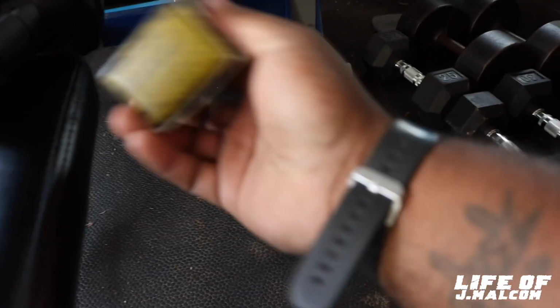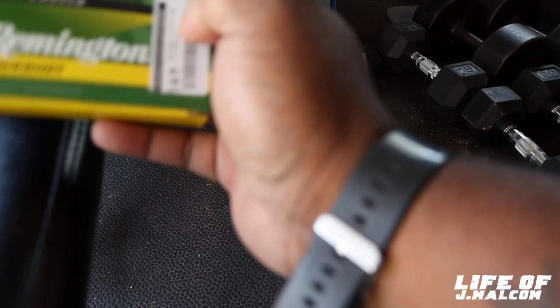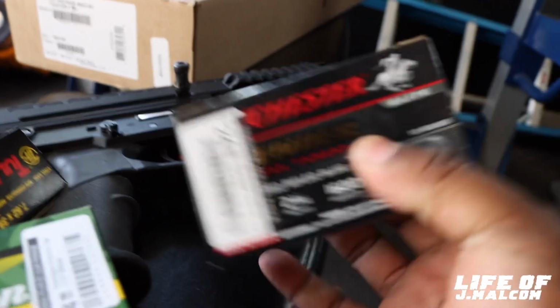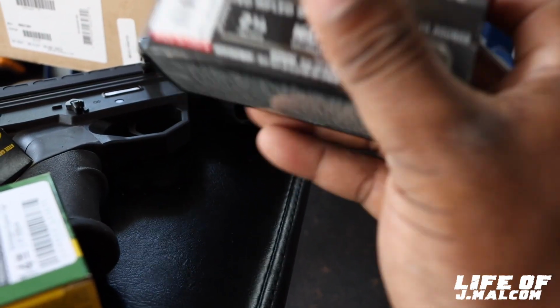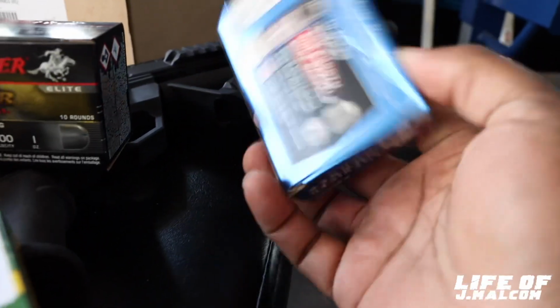So obviously y'all know what's probably in the box. Y'all got an idea. It's some chambered in 7.62. But I got some old Remingtons. That's all they had. Double-aught buck. We got these slugs, Winchester, 1600 feet per second. These 1 ounce, these bad boys should hit. I want to try them. I want two boxes of them. But I need to break the bullpup in, man.